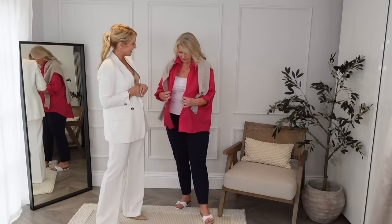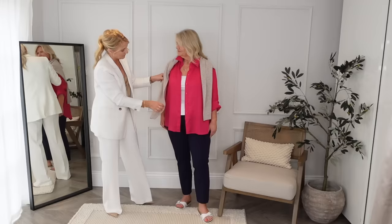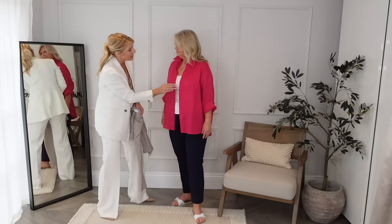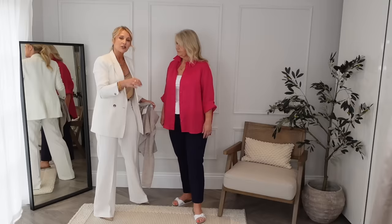And even the arms of the jumper hanging down is creating some shape. Because sometimes when you have just got, I'll take that off. Sometimes when you've got a bigger baggy jumper on like that, and then they've got a baggy top underneath, it makes you look baggy all the way over. So you must make sure you combine it with a tighter top underneath.